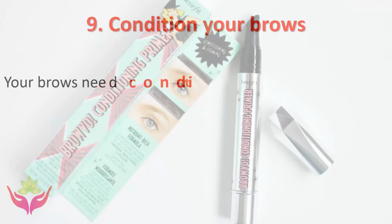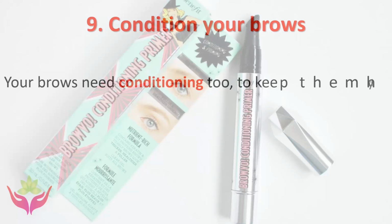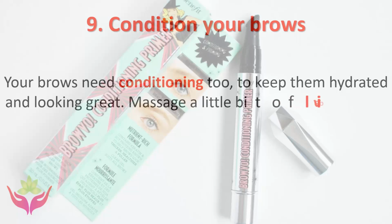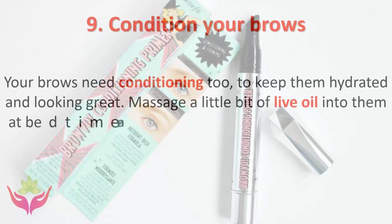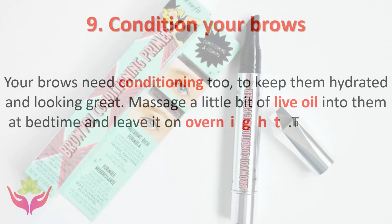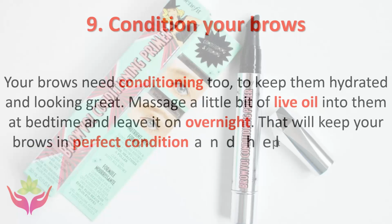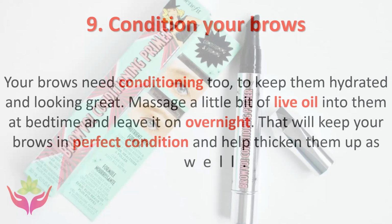9. Condition your brows. Your brows need conditioning too, to keep them hydrated and looking great. Massage a little bit of olive oil into them at bedtime and leave it on overnight. That will keep your brows in perfect condition and help thicken them up as well.